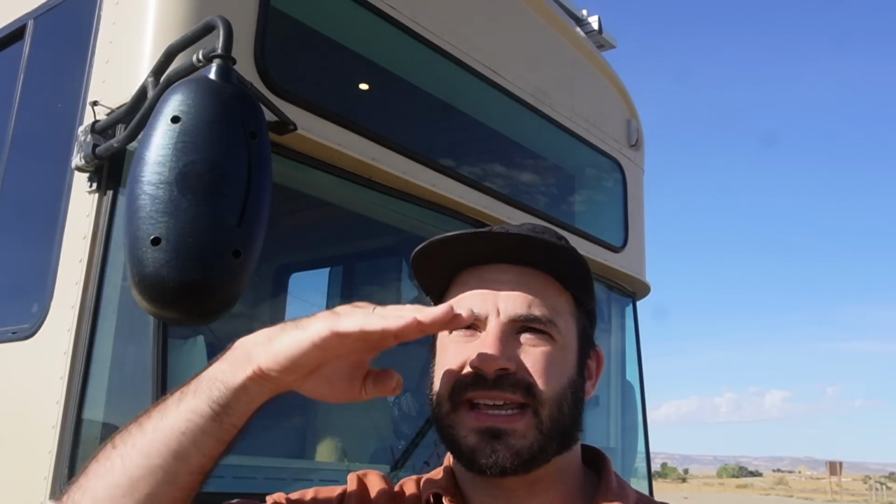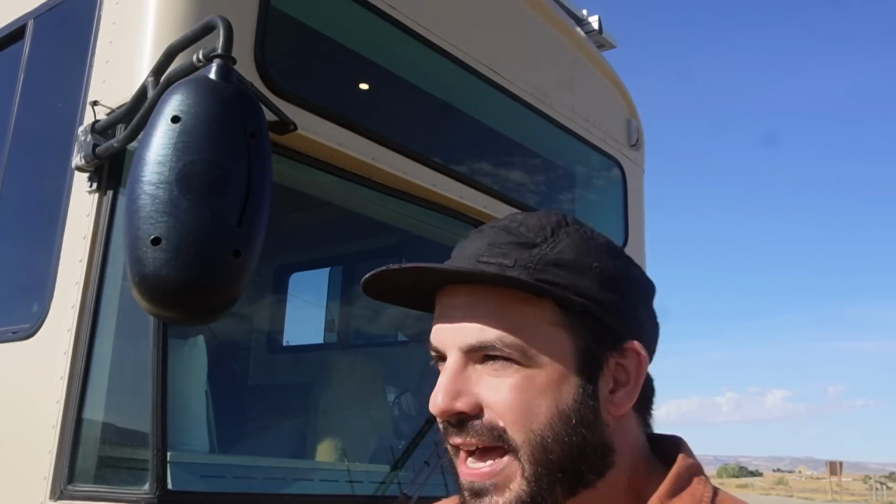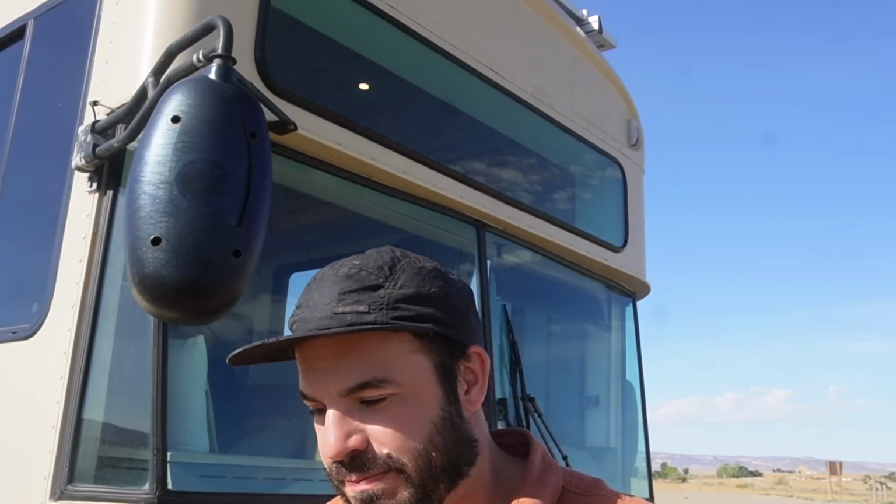bus. We can put the windows on the side as high up as we possibly can, but a lot of times they don't make it into the eyesight and eye line of a tall person like me. When you add a window like that, it totally changes the game. And not only does it give you an awesome view, but it gives you a sweet place to put books, plants, and you know, all the cute little doodads that make a bus really feel like home.